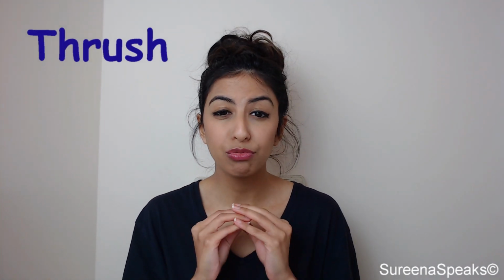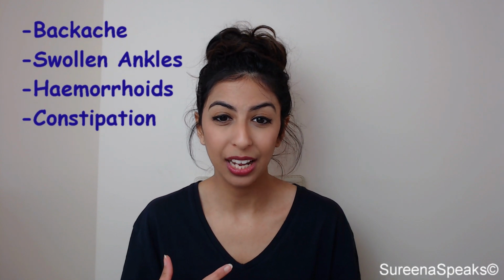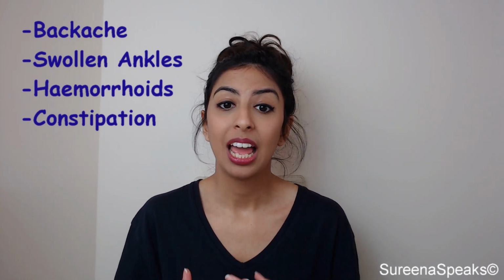Now, thrush is really common in pregnancy, and the soft gel pessaries can be used, but without the applicator. They shouldn't be used with the applicator, and they should only be used under the supervision of a midwife or a physician. Other conditions that pregnant women may come to you about are, for example, backaches, swollen ankles, hemorrhoids, constipation.